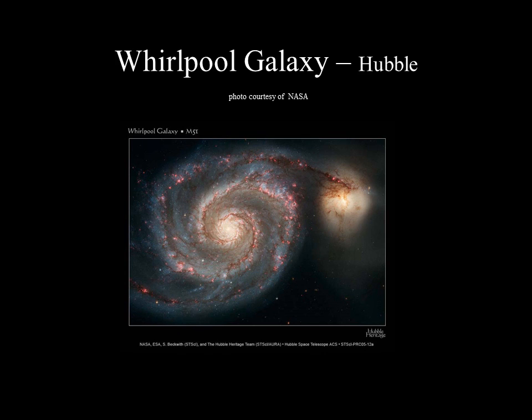The Whirlpool Galaxy is certainly one of the most beautiful. It's a spiral galaxy which is face on to us with a nearby companion galaxy. The gravitational effect from the nearby galaxy compresses the spiral arms, giving the beautiful whirlpool image.